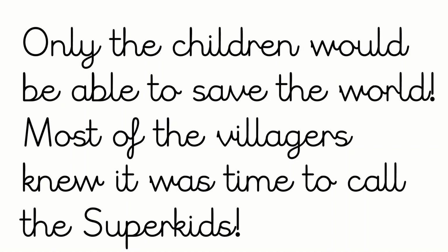I'm going to have a go at reading the sentences. Only the children would be able to save the world. Most of the villagers knew it was time to call the super kids. Should we have a look and see if we can spot those words? Did you find them? Children was in the first sentence, and so was only, and then most was in the second sentence. So only the children, just the children, would be able to do what? That's right, save the world. So there were some children and they were going to save the world.